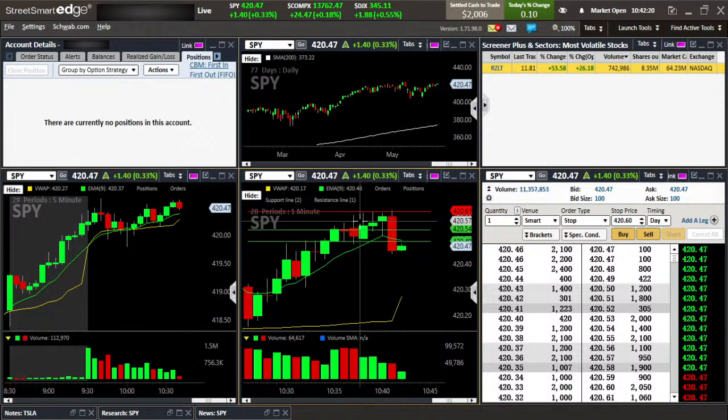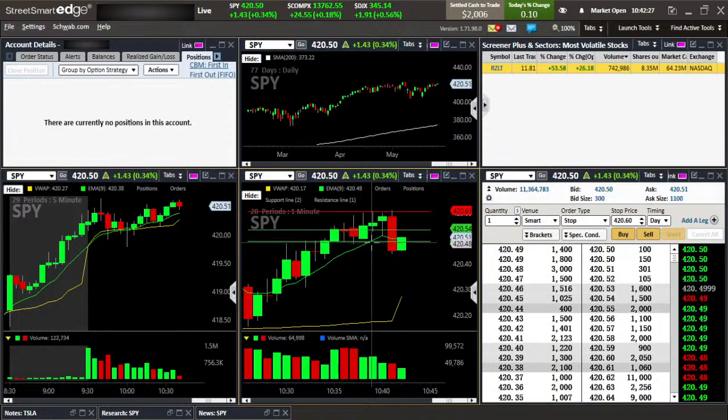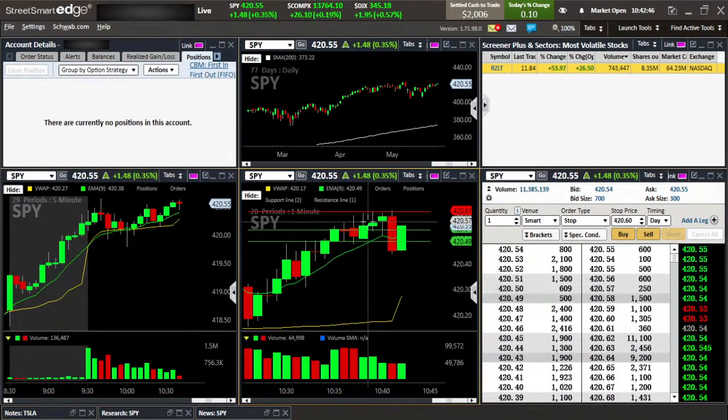Risking a little under 10 cents. So maybe 9 cents of risk. And we want to see it continue. We want to see it struggle on the 9 and not break this level here. I guess the body of this candle would be good. I'll be stopped out if it came back up to the 420.57 here, which is what I'm using for my out. Comes back up, I'm stopped out.